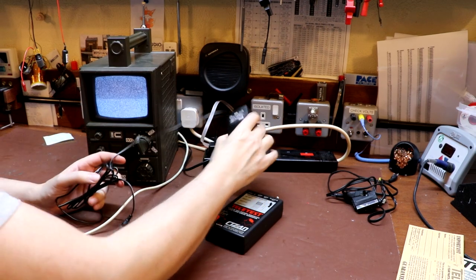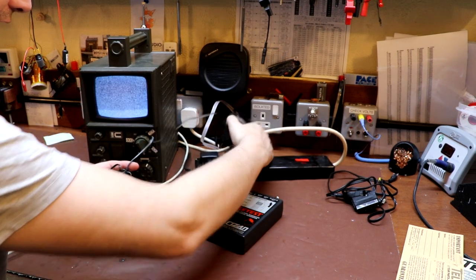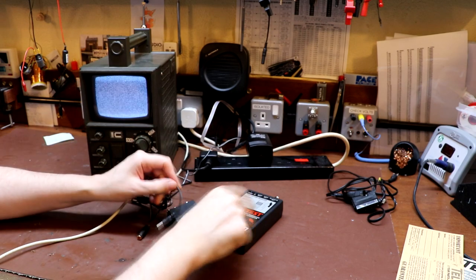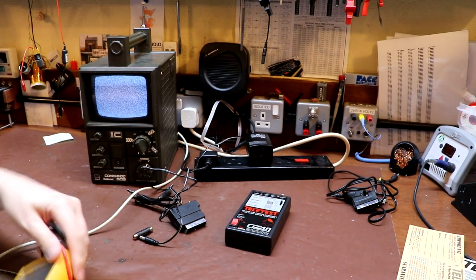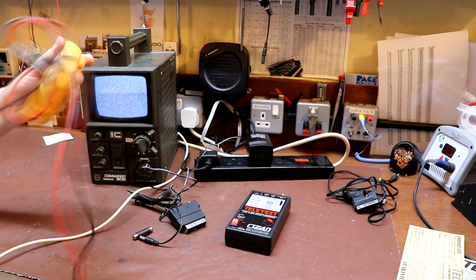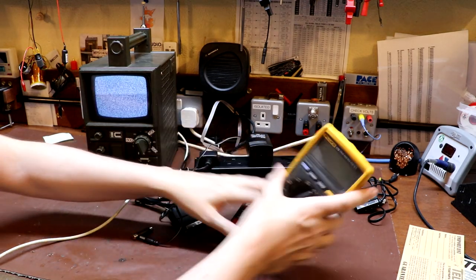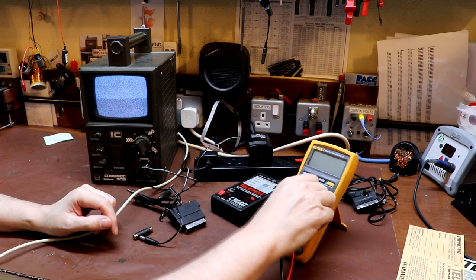So the next thing I'm going to plug in is a power supply for our teletester. Quite like the name of that, seems quite apt, doesn't it? Teletest. And because I don't know anything about this power supply, you never know, it might be faulty, it might have been in storage for 20 years. Better just check it's got an output.